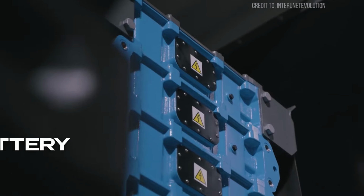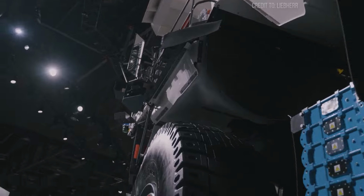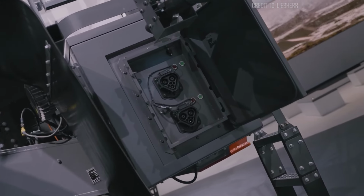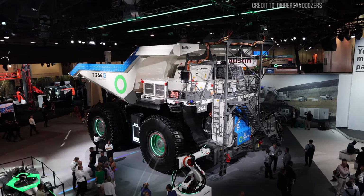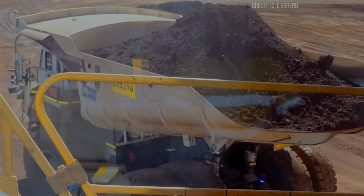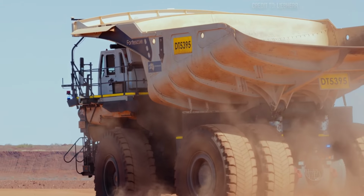At its core, a 3.2 megawatt-hour battery, one of the largest ever installed in a land vehicle. That's enough energy to power an average home for about 4 months. The truck connects to a fast charging system capable of up to 6 megawatts. That means it can go from 0 to full charge in under an hour during shift changeovers or planned breaks. It's being deployed at Fortescue's Australian mines, where the challenge isn't just going electric, it's staying productive in harsh remote environments where uptime is everything.